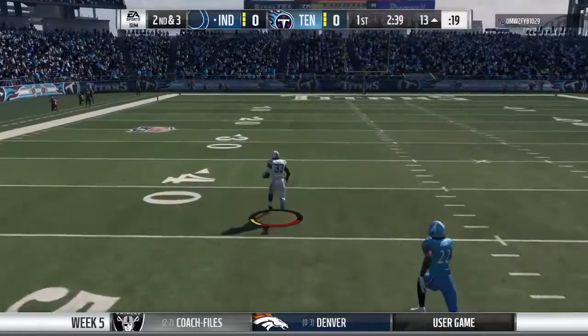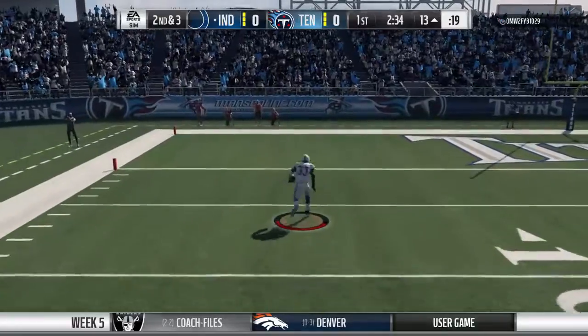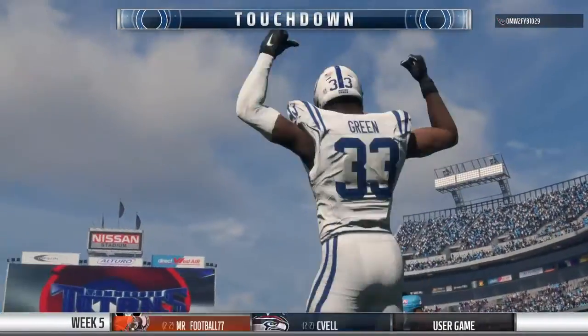And the Colts pick it up. He's at the 40. Past the 20. 10. 5. And he will score. Touchdown, Indianapolis.